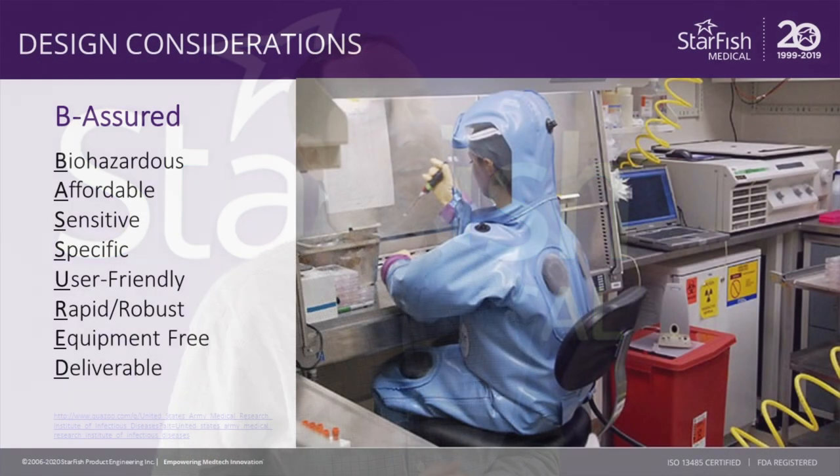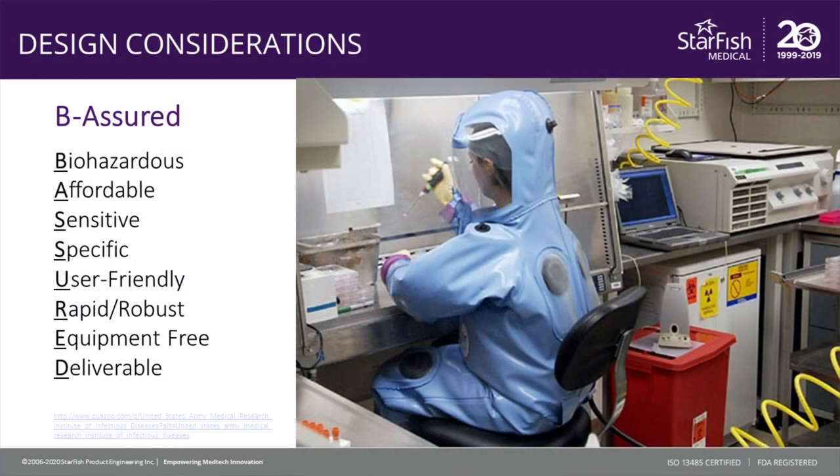The rest of these acronyms, the Be Assured, kind of makes sense. And again, this is offered from the World Health Organization. The first thing they talk about, of course, is affordability. It needs to be sensitive. It needs to be specific to the agent that we're detecting. It needs to be user-friendly. Again, one of the reasons why we're talking about this in the context of human factors and the target product profile, it has to be friendly to that user group.